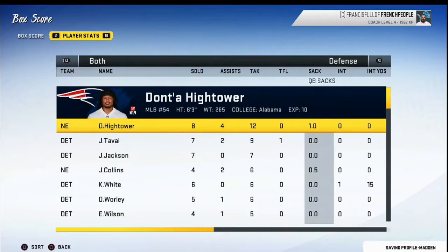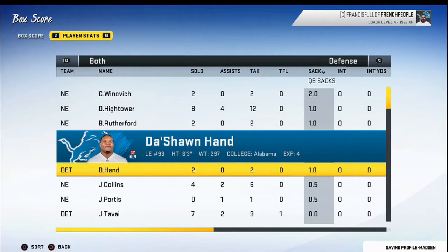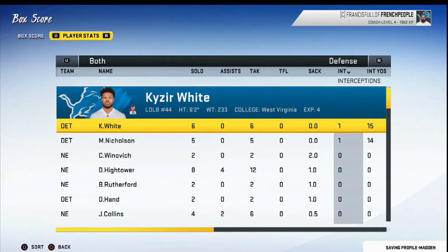Defensively, we did give up quite a few sacks, as you can see. Deshaun Hand, who got injured in this game, by the way, so that is a bit of a shame. He got a sack. And turnovers, Kazir White and Monte Nicholson, 2 free agent signings last year, both get interceptions and help us win this game.